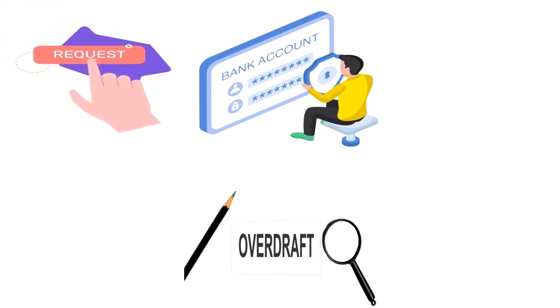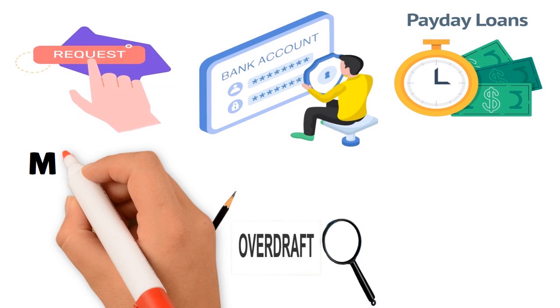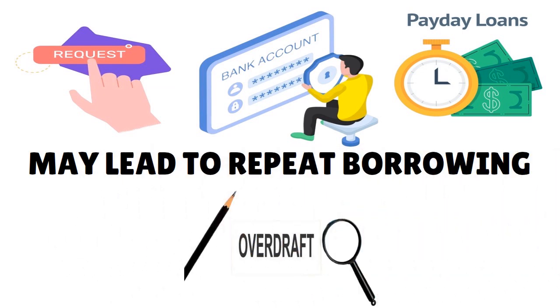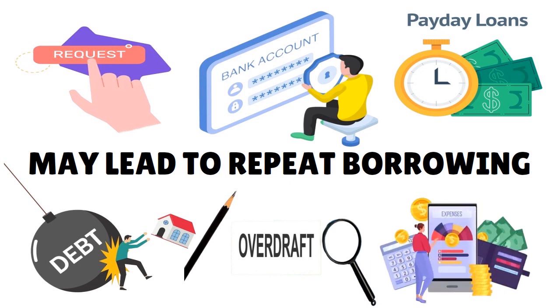You also have the fact that fees can add up, though advances are generally cheaper than payday loans. Subscription fees, fast funding fees, and optional tips can add up. And you also have a process that may lead to repeat borrowing, because apps make borrowing from your next paycheck easy. They could lead to a cycle of debt if you rely on advances to cover regular expenses. So something to really think about before you make the move.